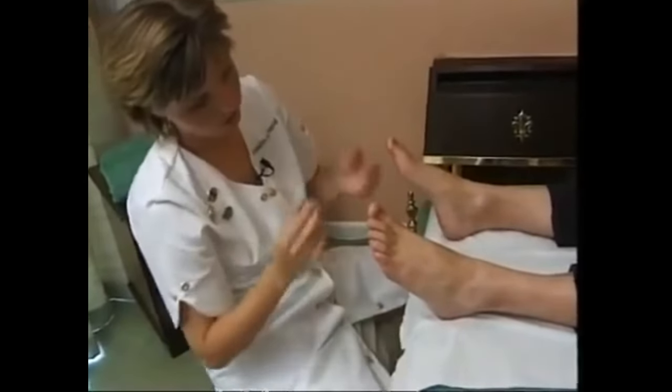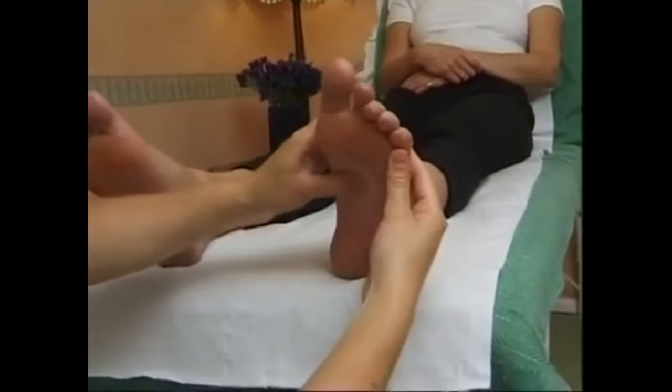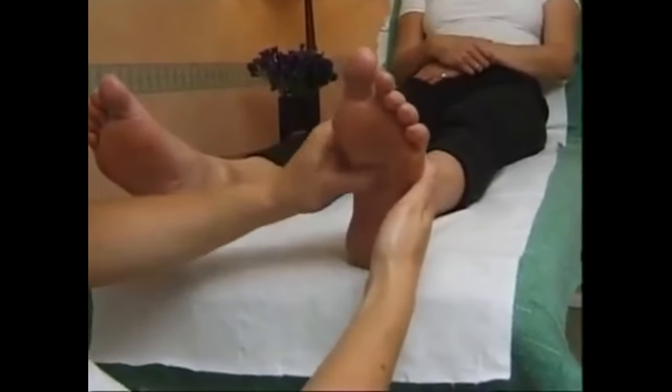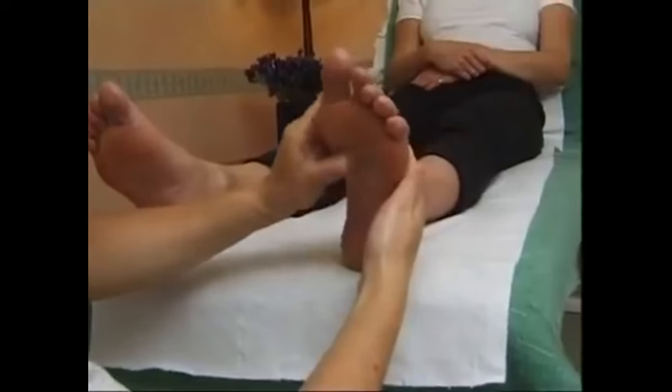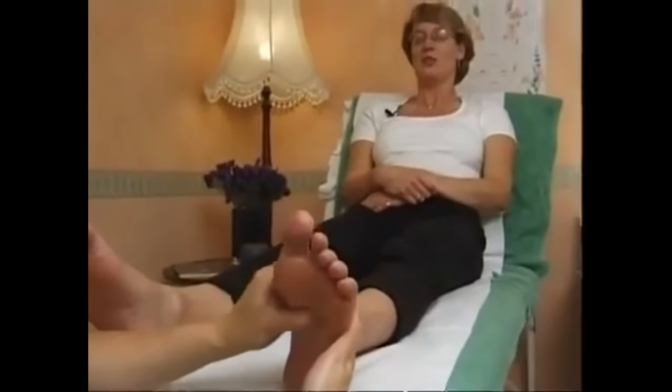And over onto the other foot. How does that one feel? It's funny enough, that's okay, actually. They've swapped. It hasn't come through yet. It's not quite so sharp as the other one now. Okay.